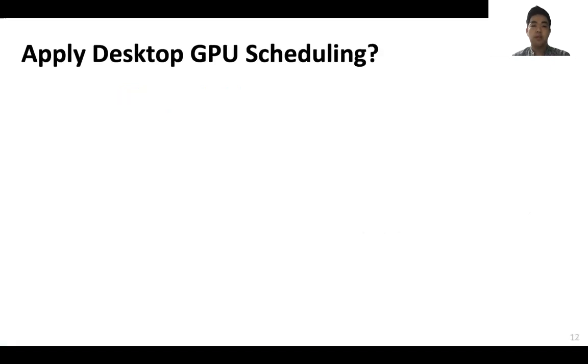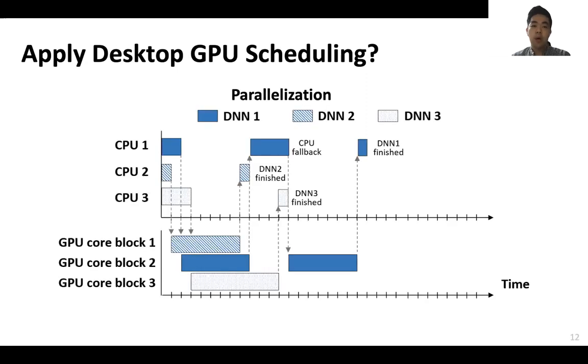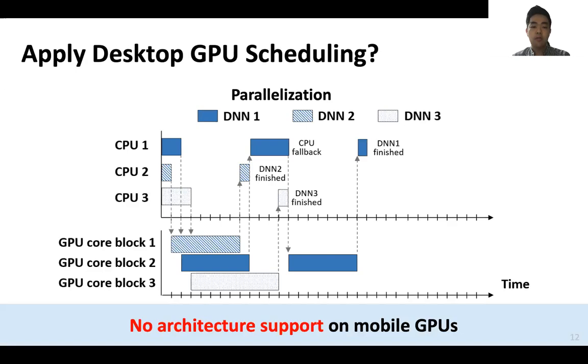Some of you may think FIFO scheduling is very naive, and why don't we apply more intelligent scheduling techniques? In fact, they are available in desktop GPUs. However, they are very challenging to employ in mobile GPUs. One possible approach that we can consider is partitioning the GPU computing resources and running multiple DNNs in parallel. However, this kind of approach requires underlying architecture support, which is unfortunately not supported in mobile GPUs.